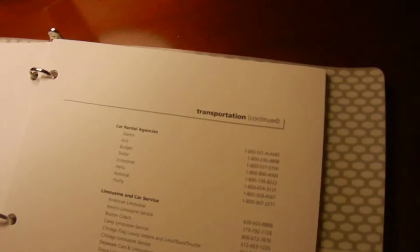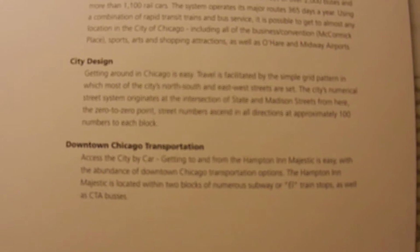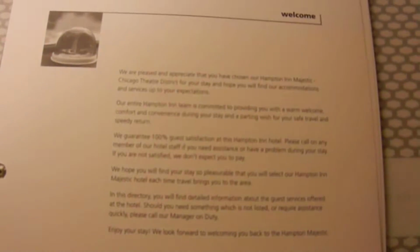About town, guest services, pretty good guest services manual. In some ways almost more detailed than I need. They have entries in here that are pretty interesting. They go through all the airlines and the Amtrak, which is great. They have an entry in the transportation section about city design to tell you all about the grid pattern of Chicago, which I thought was a little bit wonky for a hotel manual, but I like it.